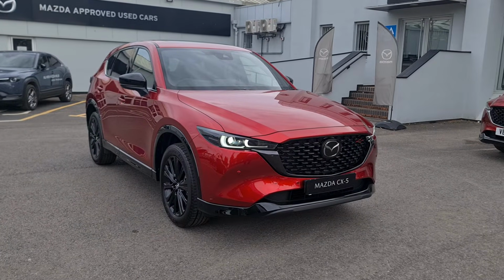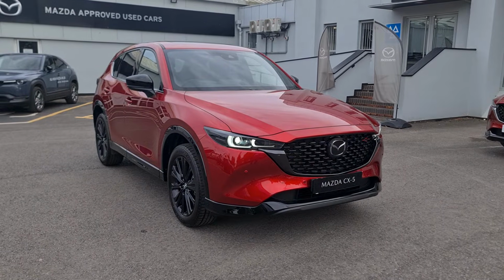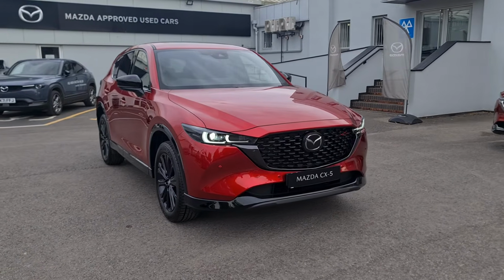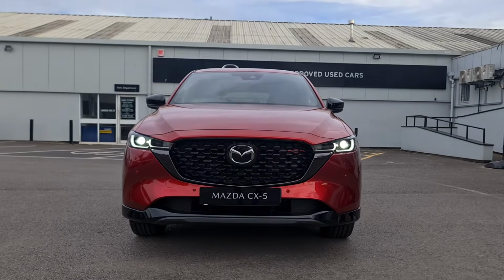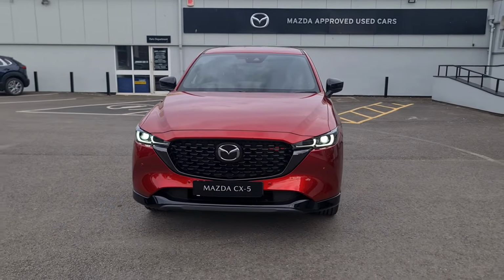Very busy in our dealership here at Mazda Gloucester, but I finally got around to a bit of time today. Thought I'd upload a video for all those lucky people who've managed to get their hands on a 2022 CX-5. Not going to spend too much time going into the changes between this one and the previous version, but it is absolutely stunning.